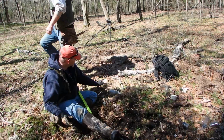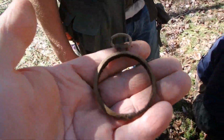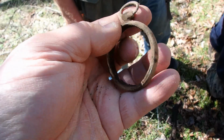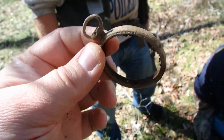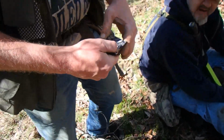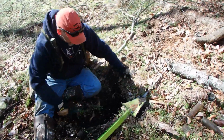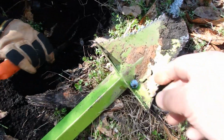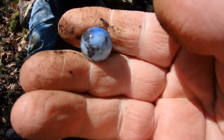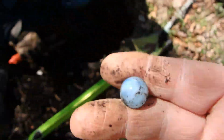That's cool. Tracy came over where Bill and I are digging. Has something kind of cool that he found. Bezel to a pocket watch. Look at that. That is cool. Yes, it really is. I like that it has that little thing still on it too. What'd you find, Bill? Marble. Pretty blue one. Now that is cool. I like it.